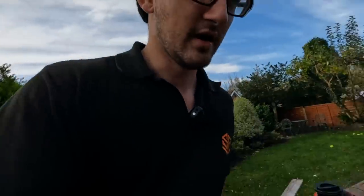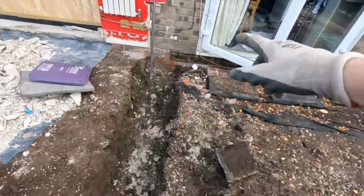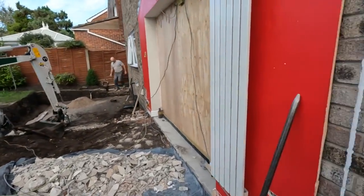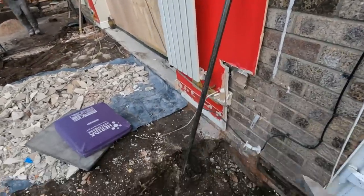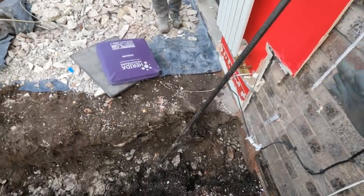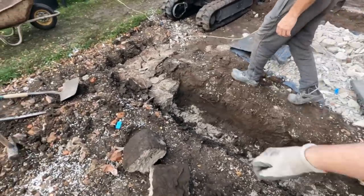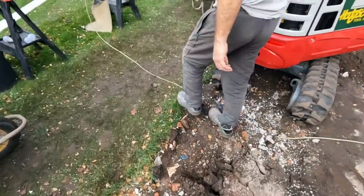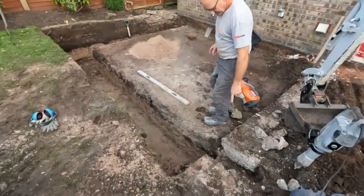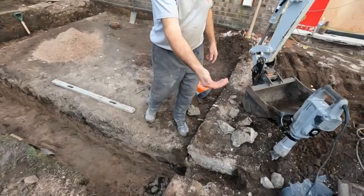One little update again. As you saw in the time lapse, that was an absolute dream. It was a bit of a fiddle, a bit of a struggle getting this part out. But as soon as that happened, you saw in the time lapse, it just broke off like chopping bread. And this bit's all broken up, and you've done the same over here, haven't you? So that's completely broken off now, so hopefully that'll just pull out with the machine.